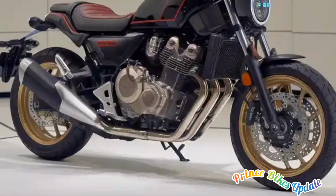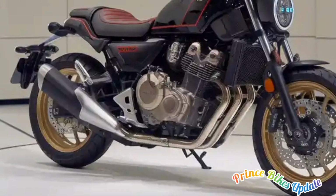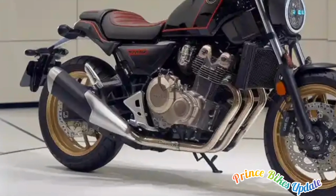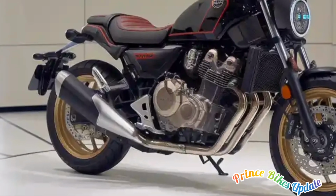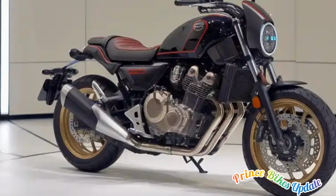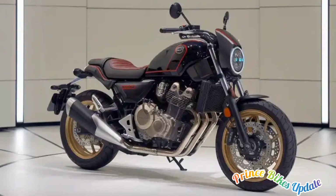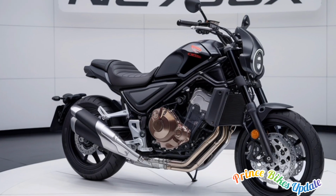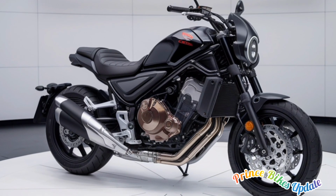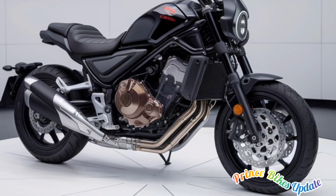As for unique selling points, the NC750X is really a class of one when it comes to its combination of DCT, front trunk storage, fuel economy, and everyday usability. There's nothing else quite like it in the segment. It doesn't try to be the most aggressive bike, or the fastest. Instead, it focuses on being the smartest choice here: reliable, versatile, and packed with thoughtful engineering.